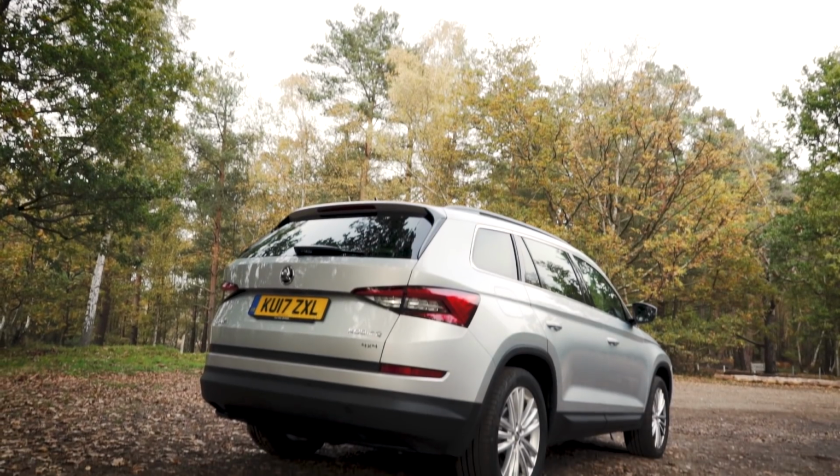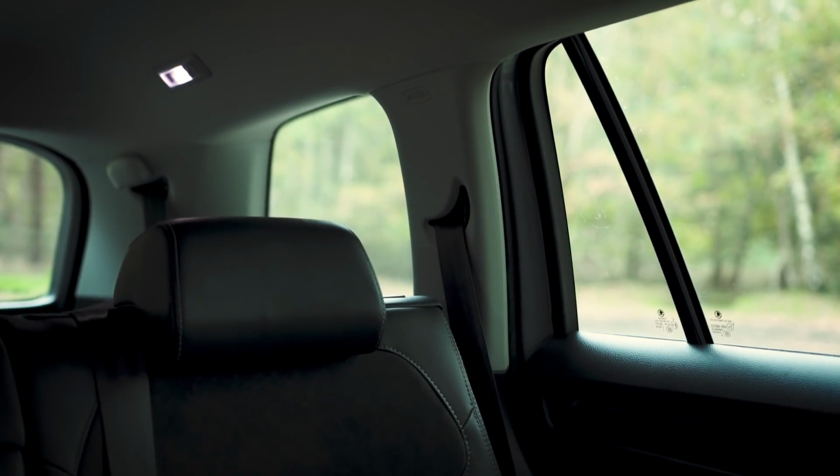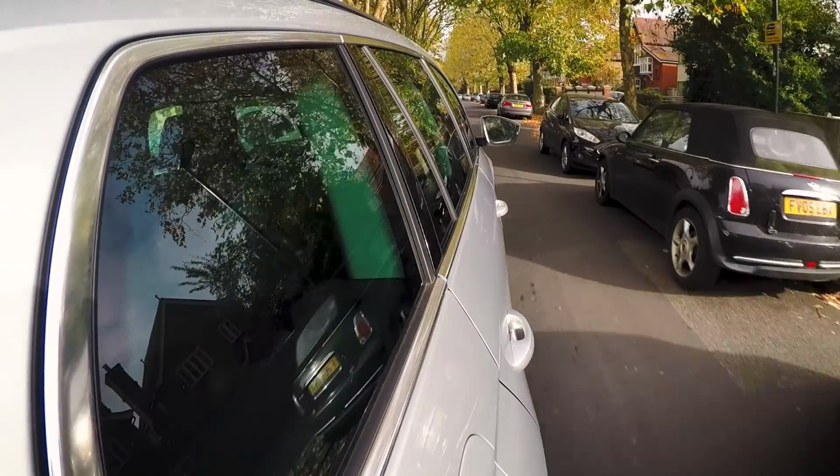It's not just the sheer size of the car that causes a problem, it's also the fact that you don't get a very good view out, and particularly to the rear. There are some really big expanses of metalwork around those rear windows, and that restricted view can make it really hard to judge where the edges of the car are.